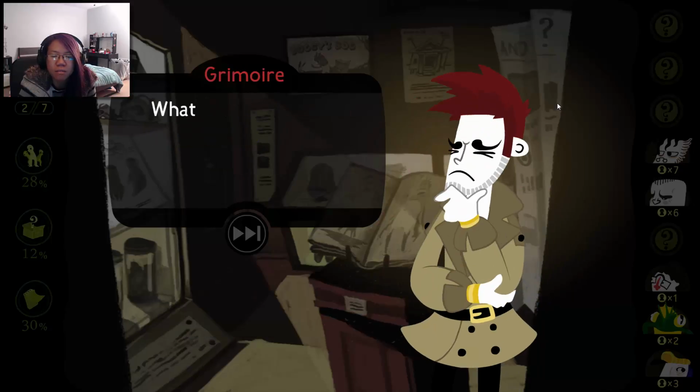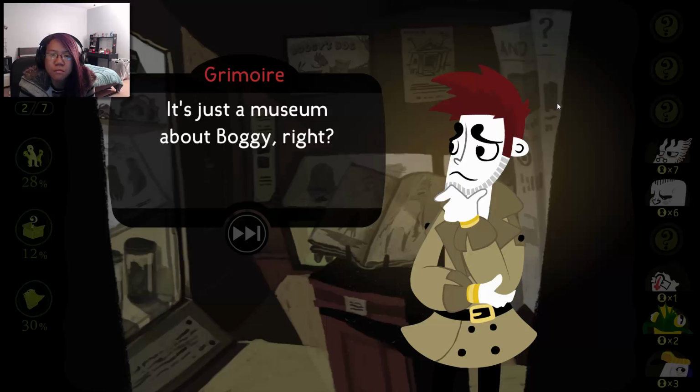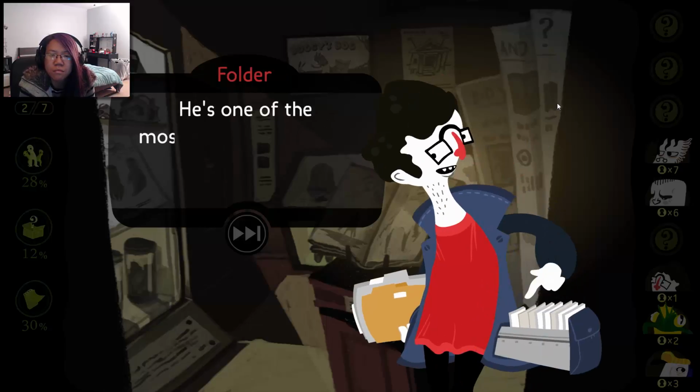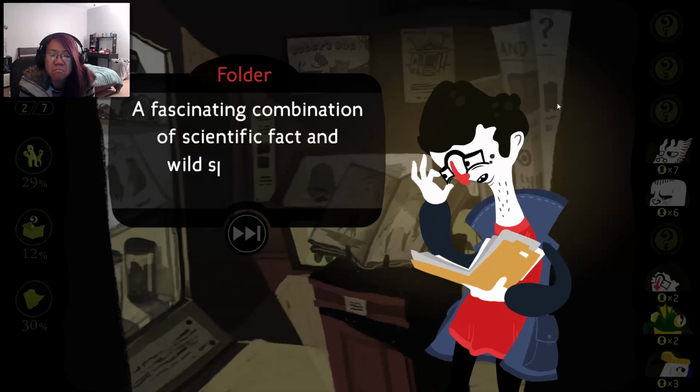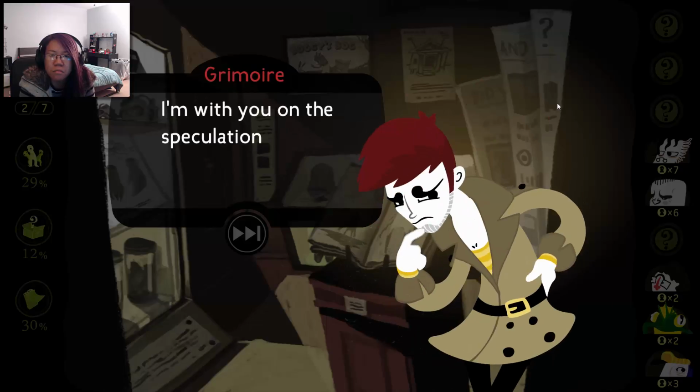Ah, okay. What kind of secrets? It's just a museum about Boggy, right? The swamp creature. He's one of the most intriguing modern examples of cryptozoology. A fascinating combination of scientific fact and wild speculation. I'm with you on the speculation front.